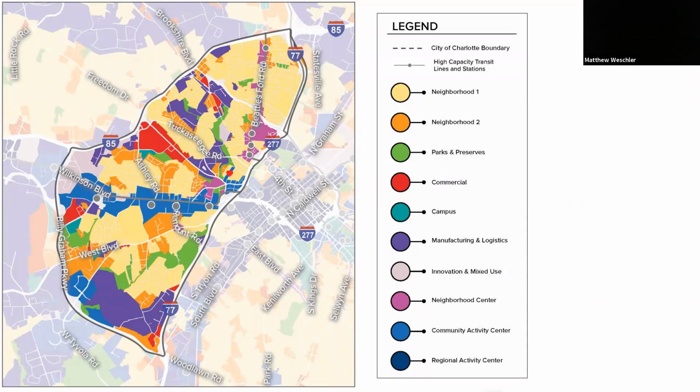Hey, this is Matt Weschler, sorry. Oh, go ahead. I was just going to unmute myself. I'm a Smallwood neighborhood resident, and I live close to the Roselle's Ferry corridor. I was just reviewing the place types map, and I'm sorry I missed how to use the heart tool correctly. I just had a couple of questions on an area close to the Smallwood neighborhood, around the Savannah Mill area.